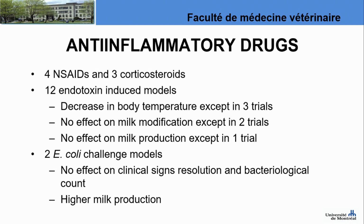In the 2 E. coli challenge models, there was no effect on clinical resolution and bacteriological count. However, in one of the trials, a higher milk production was observed.